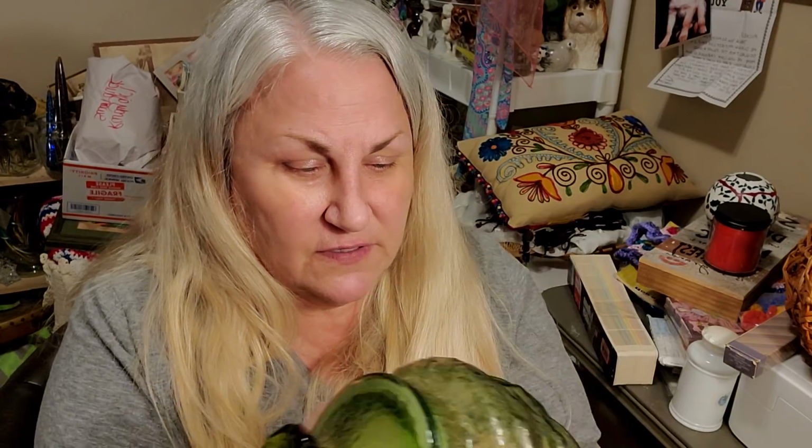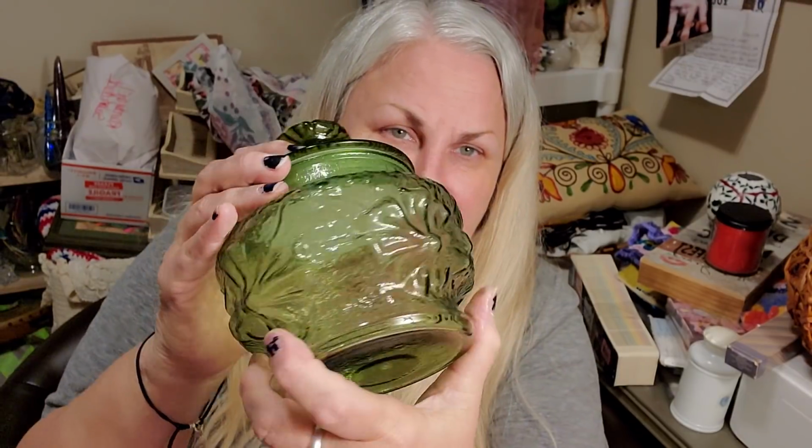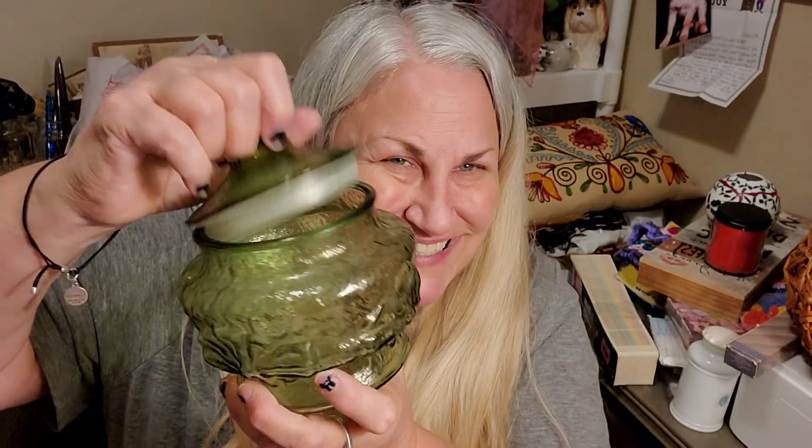Oof. So green floral, you know. Look at all that green flower, flower, flower. Everybody loves their flowers, their greens, and their florals. So this, and then it's lidded, and it's got that, so it's a seal tight. This is good.